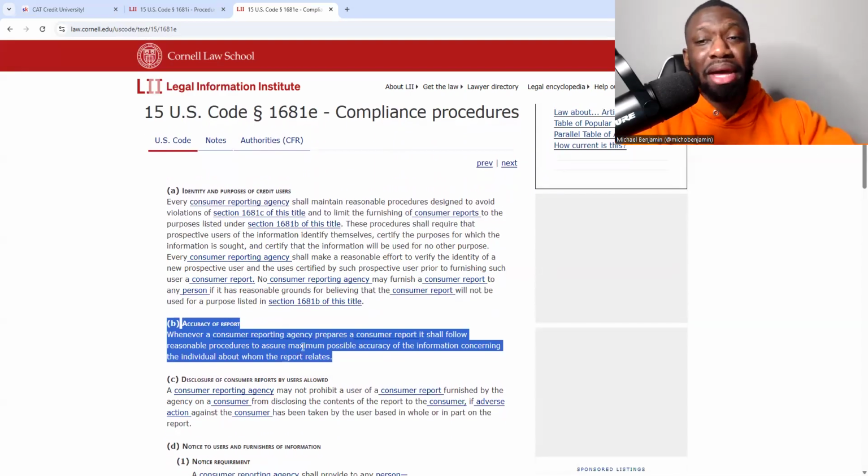It doesn't say minimum possible accuracy, or 99% possible accuracy. It's got to be 100%. That thing's got to be 100%, right? So keep that in mind too when you are disputing.